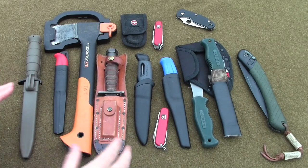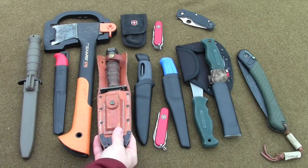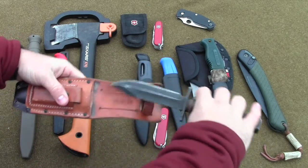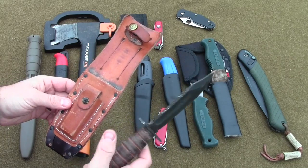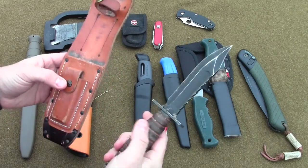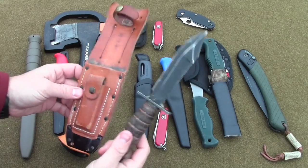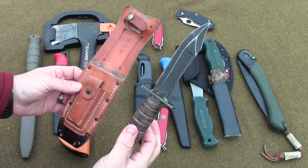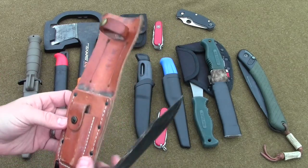I think the most expensive knife or cutting tool that I have out here right now is this. This is the Ontario Pilot Survival knife. I did a review of it like a year and a half ago or so. It is a great knife. You can get them either brand new or maybe in some cases Army surplus. It's going to be around $45 to $50 for this blade, maybe even $55 depending on where you get it from. But it is a nice big thick blade.